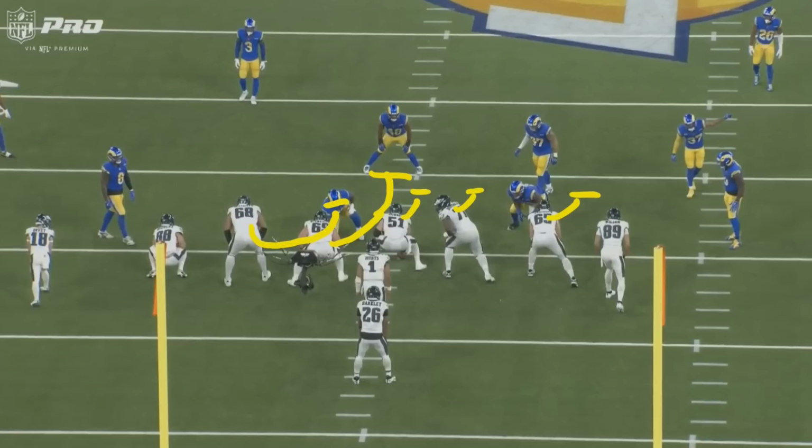Running back's rules on zone real quick is bang, bounce, or bend. It's going to the outside off the right tackle there, so you can bang it in if it's open. You could bounce it to the outside if nothing's there, or you can bend it back in if you see a cutback lane. Bang, bounce, or bend. Those are the rules for the running back as he's reading how the blocks unfold and making the proper decision to get yards. So that's what's going on with the Eagles, long story short.